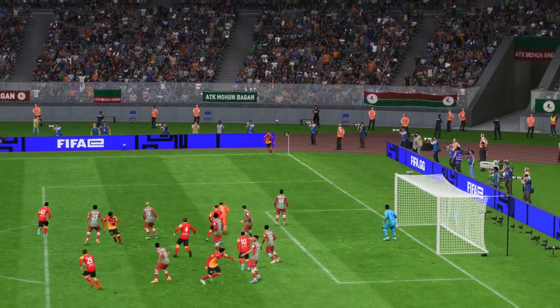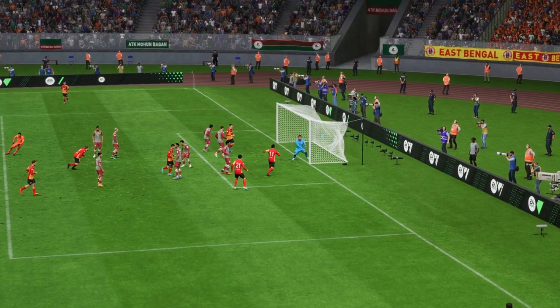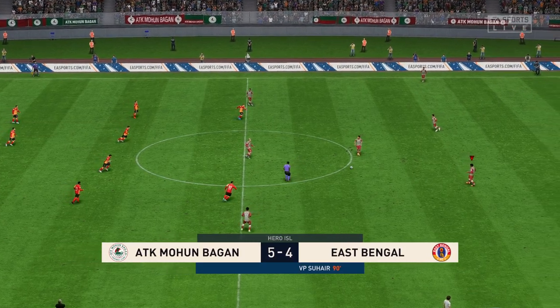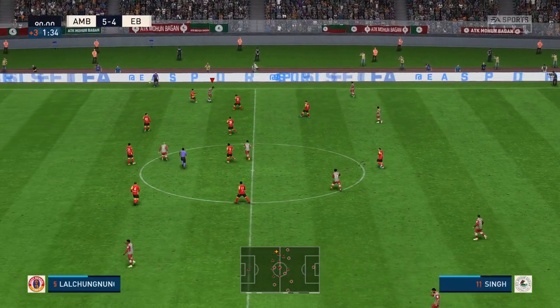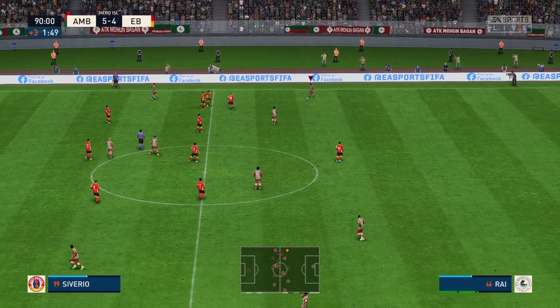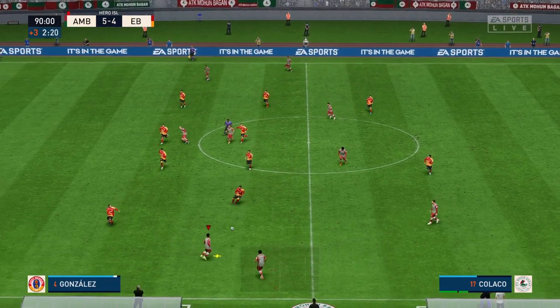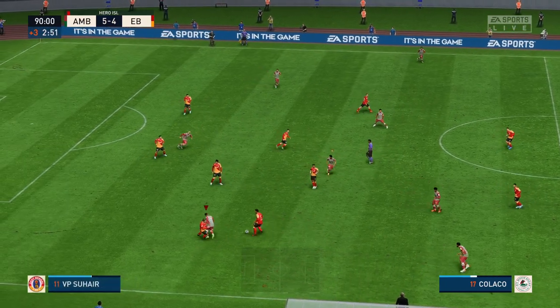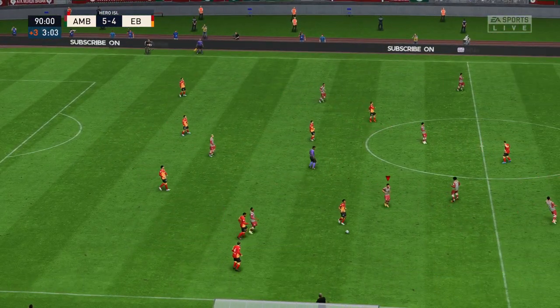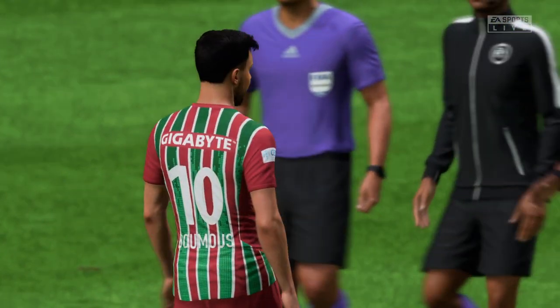Well, the initial save is a good one, as you can see, but unfortunately, it drops straight to an opponent. A bit unlucky, really. Well, I must say, I'd have to go back quite a few years to remember the last time I covered a game with a scoreline of 5-4. Well, they stopped them in their tracks. And there it is, the final whistle. The home fans are going to be happy with this result.